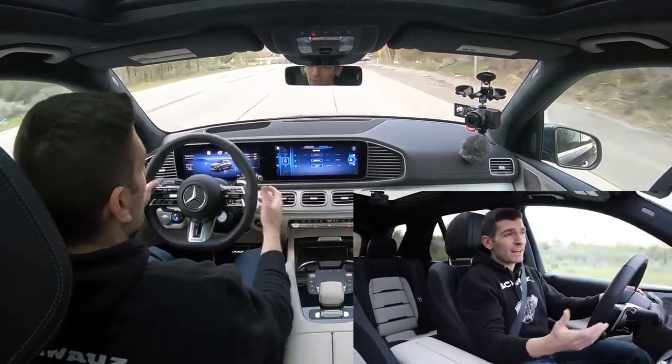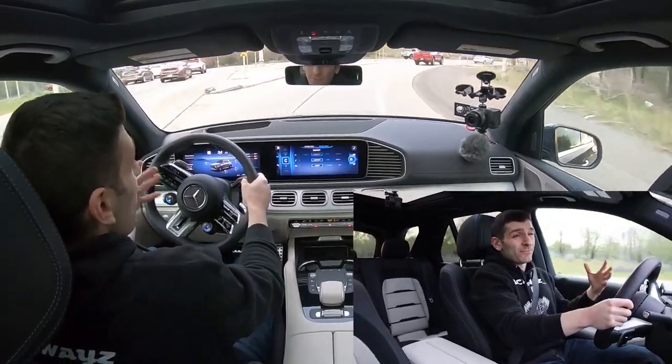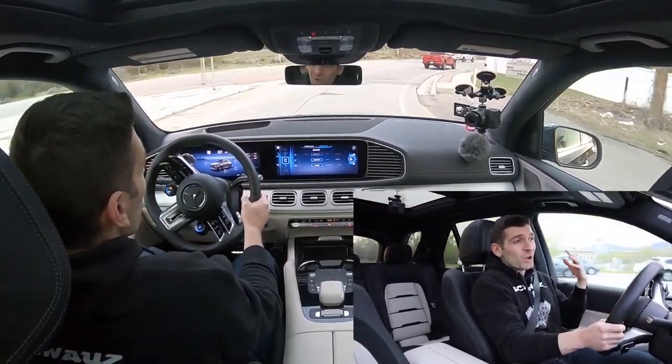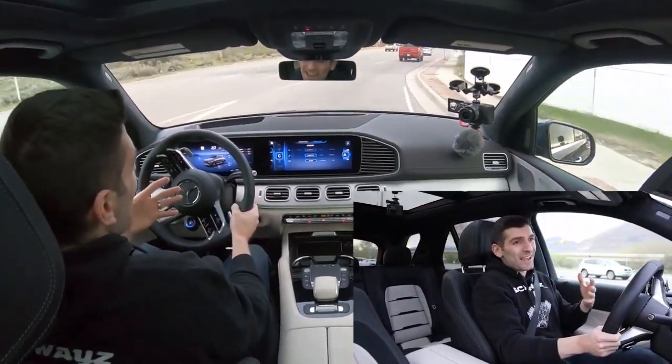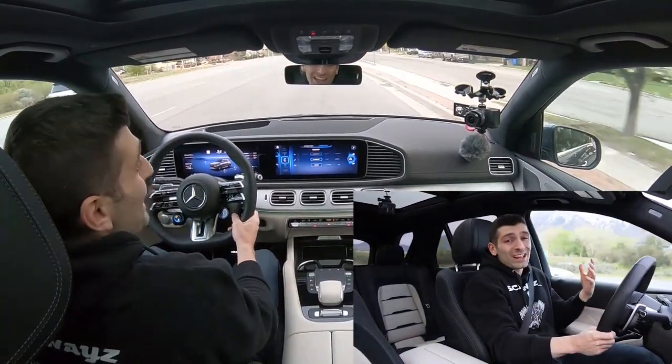So this is a 4MATIC all-wheel drive system, and most of the time all-wheel drive systems can send maybe 50%, maybe 60 to the back, whereas in the AMG 63S, it can send 100% of the power to the back, making it feel pretty much like a muscle car.